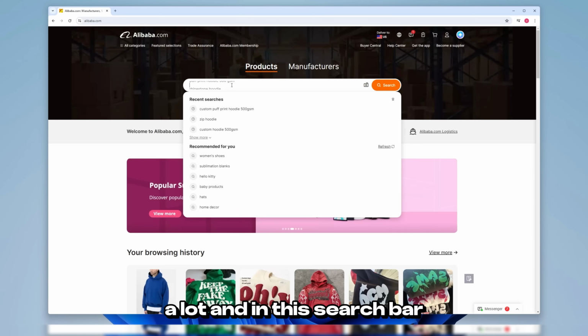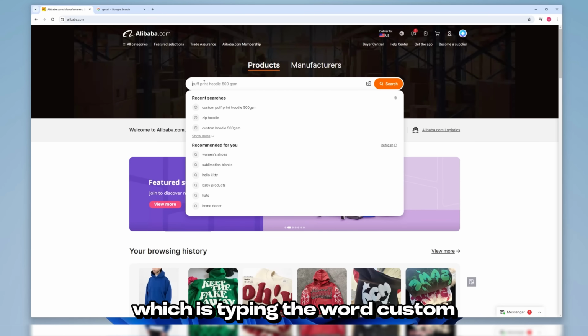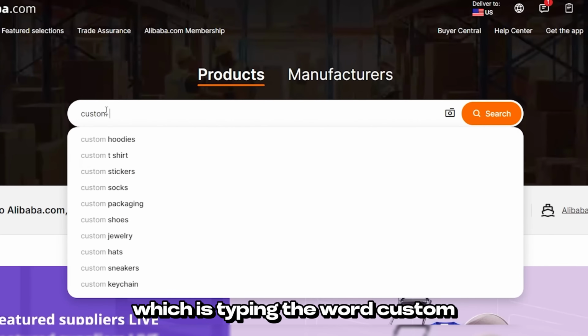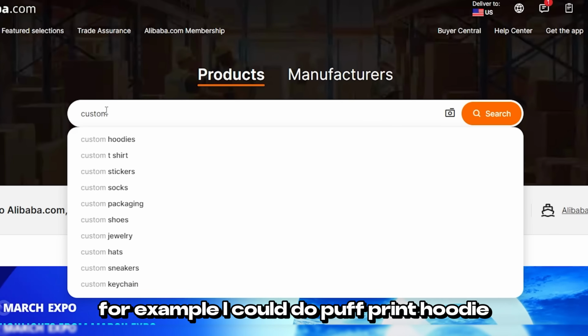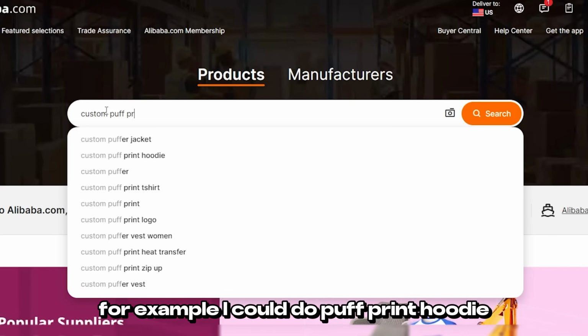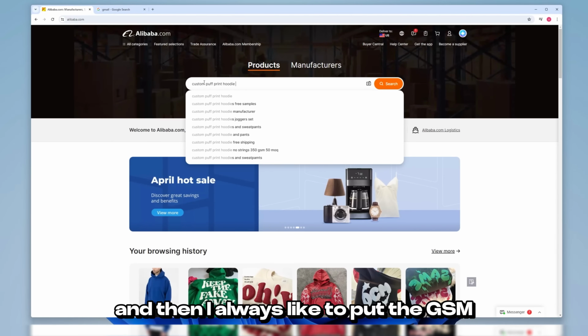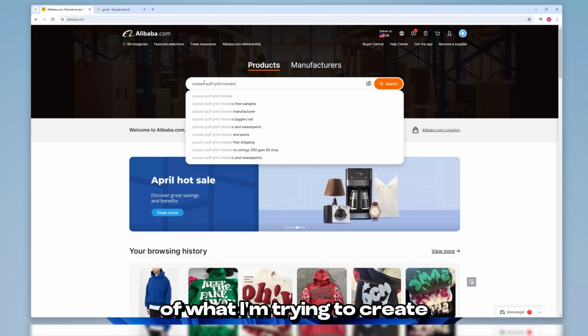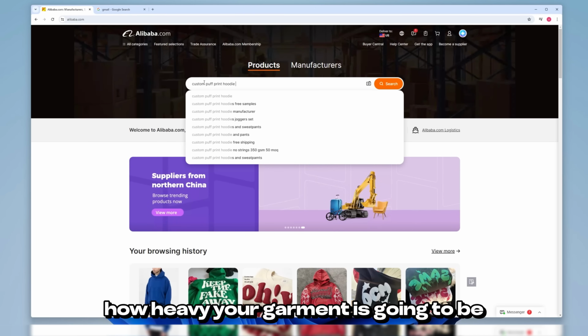And in this search bar is where you are going to do your search. I like to do a certain search, which is typing the word custom and then describing what I want to create. For example, I could do puff print hoodie. And then I always like to put the GSM of what I'm trying to create. The GSM is basically just the weight of the fabric, how heavy your garment is going to be.